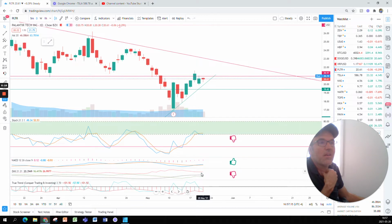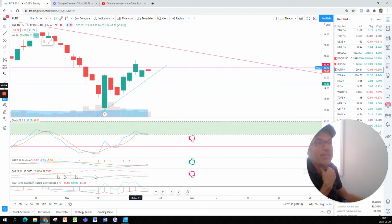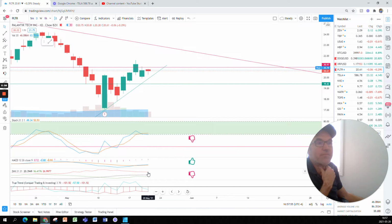And the DMI is still very negative, very bearish. So as I mentioned, because of this DMI that's so bearish still, I would not expect Palantir to just go straight up right now. It does not seem to be ripe. I think it's going to go higher faster once the DMI crosses over. And because I set my DMI at 21 days instead of the regular 14 days, it's going to take a while to have enough candles to change the trend of the DMI.